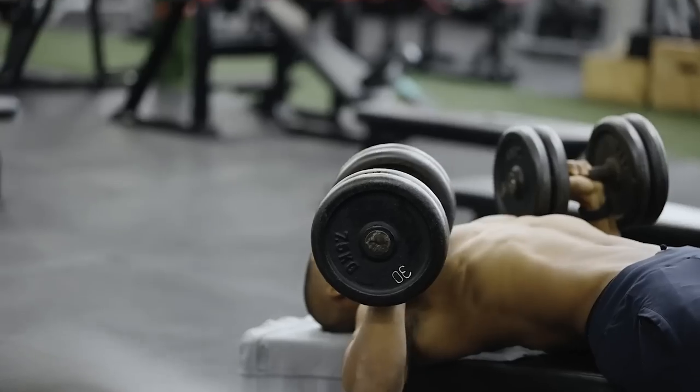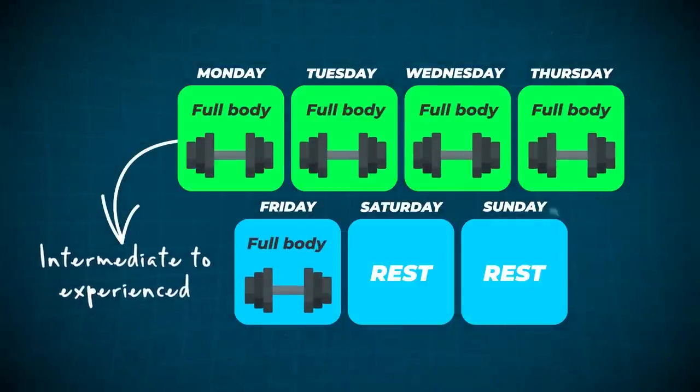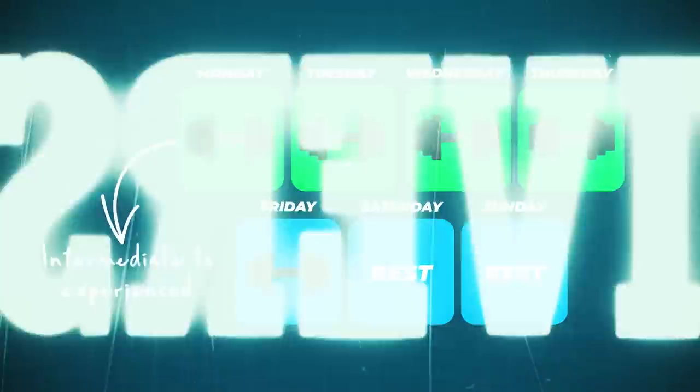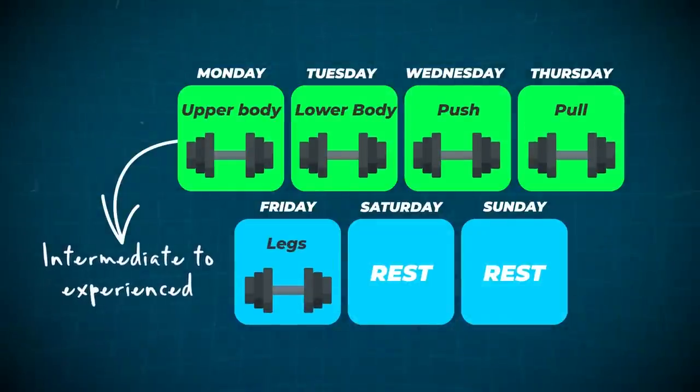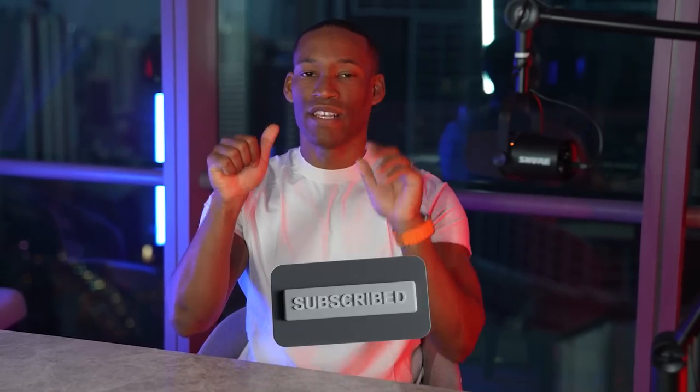And then if you're more so an intermediate to an advanced lifter, you can train 5 times in a week. This could be a full body training split. You could also do an upper body, lower body, push, pull, legs routine, or you can also do the classic bro split, but I highly recommend any of the first two. And finally, you can do a 6-day training routine, which is push, pull, legs, push, pull, legs, and repeat.